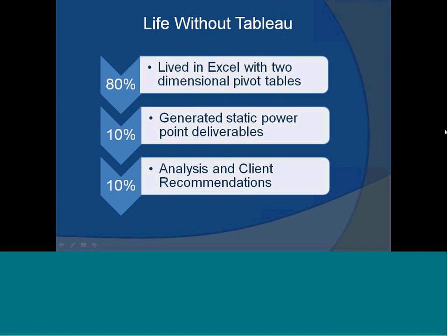So a little bit about life without Tableau. I'm happy to say that I was the champion for Tableau within Usability Sciences about 3.5 years ago. When I started with the company, I was doing analysis for them, and we lived in Excel. And I know that's an experience that a lot of you also have.